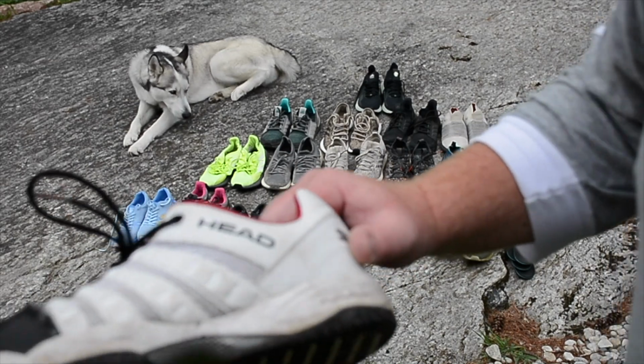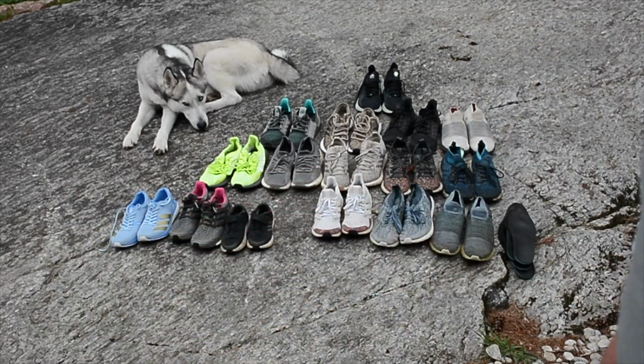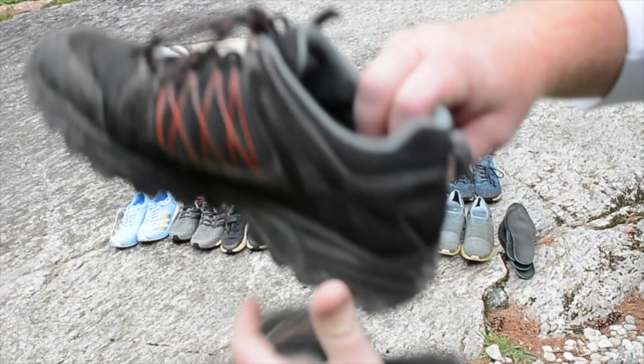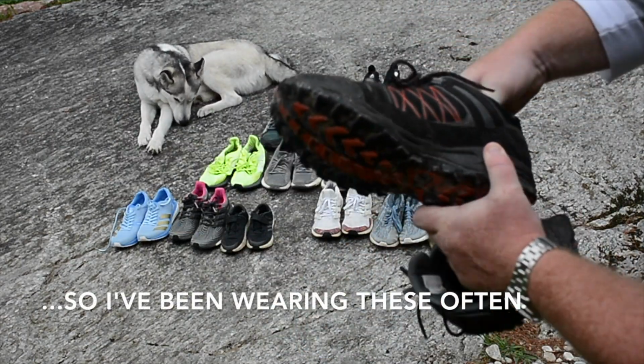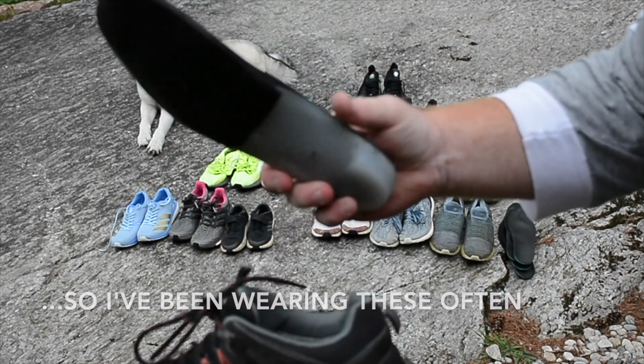And of course, you have to have tennis shoes and some hiking shoes. And you can see, because it's been raining lately, I've got my custom orthotics in there.